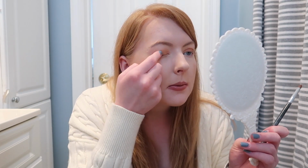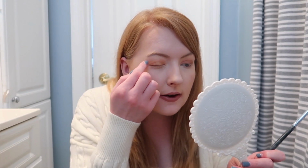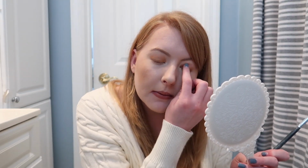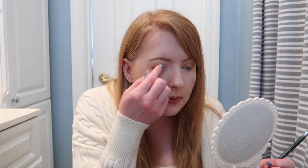So it looks really pretty close up, but you probably aren't going to be able to tell what it looks like on camera. And I do think that is the one con. I wish these shimmers were more pigmented. I get that not everyone likes shimmer, and I think her shadows are supposed to be more natural and everyday wear, but I could use just a little bit more pigment on these shimmers. But I think this just pulls the eye look together very nicely.